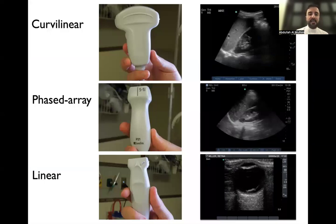If you are working in emergency, I don't think you'll see more than these three probes. The first is the curvilinear probe, sometimes called the abdominal probe. The second is the phased array probe, or cardiac probe. And the last one is the linear probe. What are the differences between each probe you are seeing in front of you? The first two are low frequency probes, used for very deep structures. The frequency is usually up to 5 megahertz, some probes up to 6 megahertz. The image quality is good, but not as good as the linear probe.